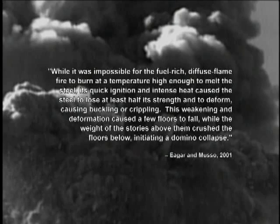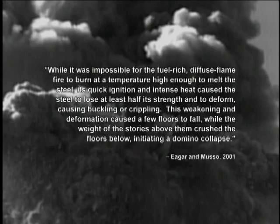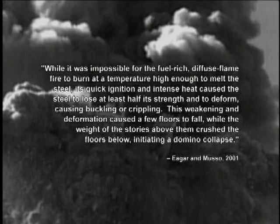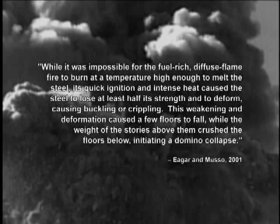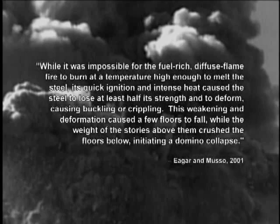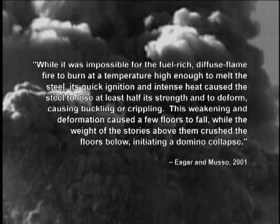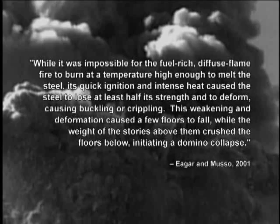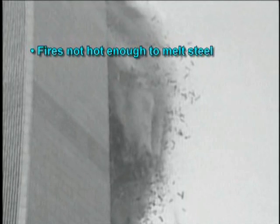While it was impossible for the fuel-rich diffuse flame fire to burn at a temperature high enough to melt the steel, its quick ignition and intense heat caused the steel to lose at least half its strength and to deform, causing buckling or crippling. This weakening and deformation caused a few floors to fall, while the weight of the stories above them crushed the floors below, initiating a domino collapse. In plain language, straight from MIT.